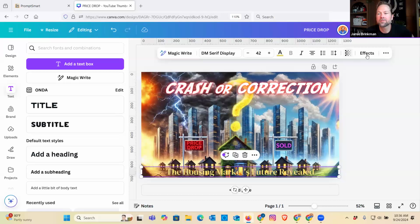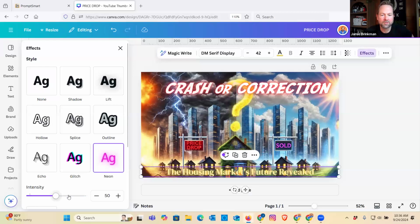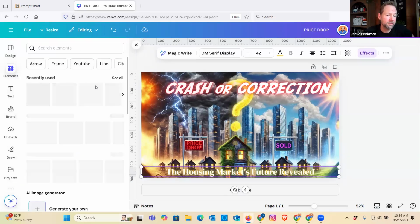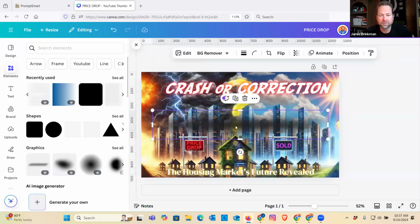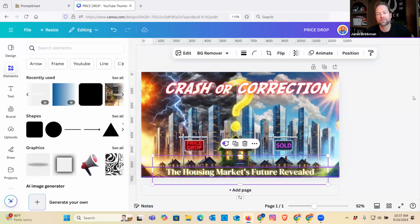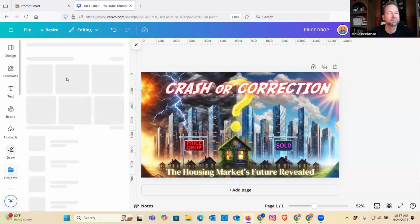Stand out. So go ahead and do this. I'll keep the neon thing going. Housing markets feature revealed. You still probably need a gradient thing behind it to make it stand out. So I'll use my frequently used ones here. Drag that down. There it is. And then if I was going to put myself in there.